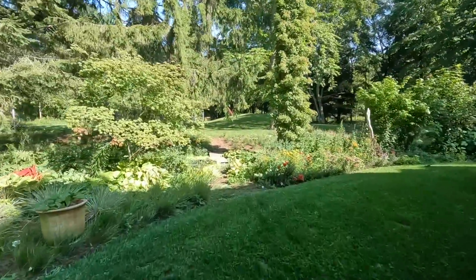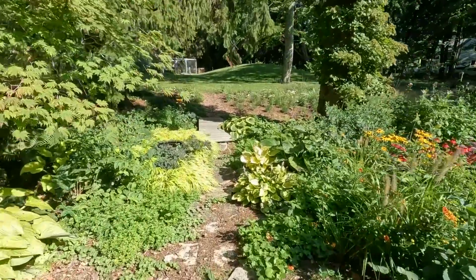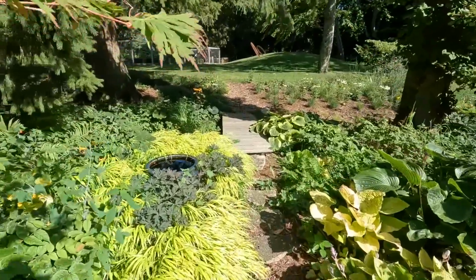By the way, I still have big plans for this path yet this year. I just haven't obviously done anything about it yet.